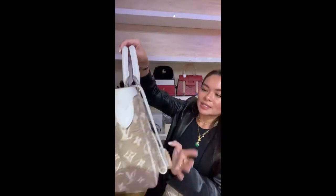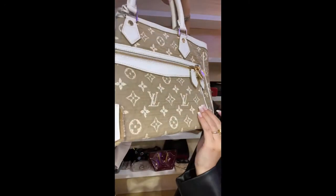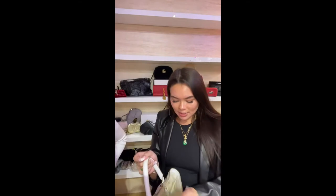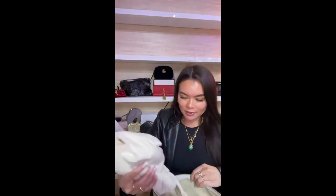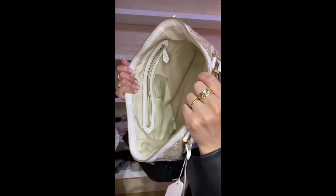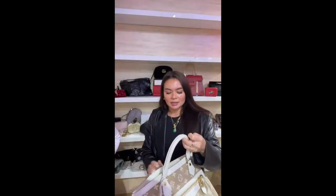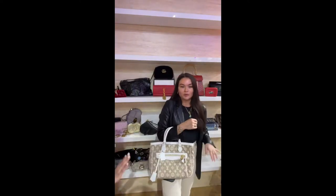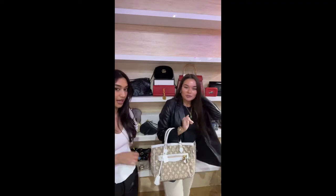It's a lovely canvas, almost like a wrinkled type canvas. It has a useful pocket at the front. And then the interior is a really good size. It actually comes with its dust bag. On the interior, it's super clean. It has a useful pocket here as well, and this would fit an iPad, maybe not a 13-inch laptop. It's a little too small for that, but it's a super good work bag. You can fit all your essentials in here.